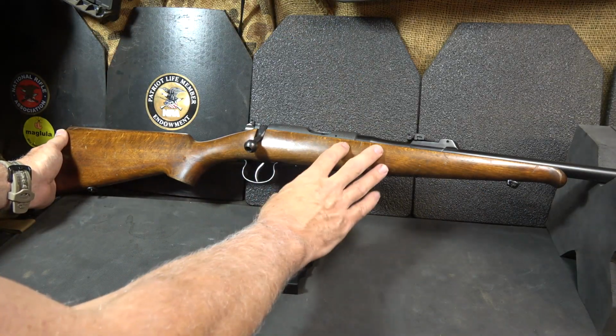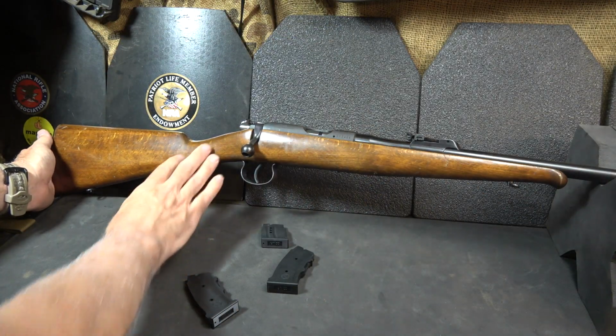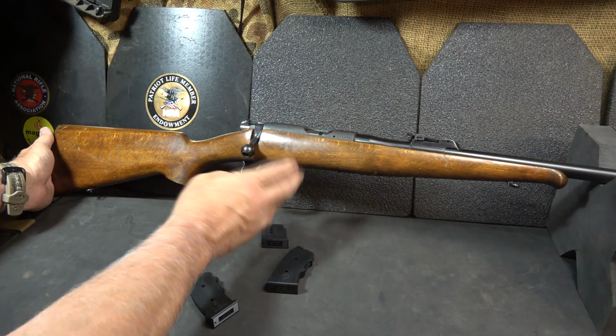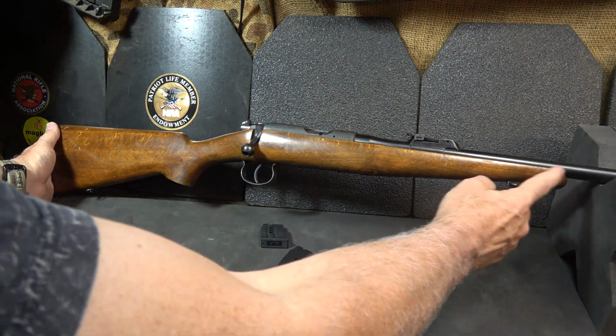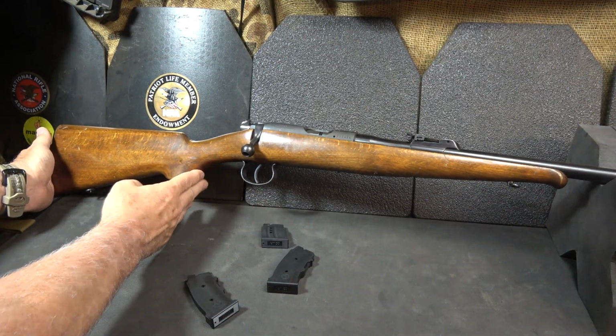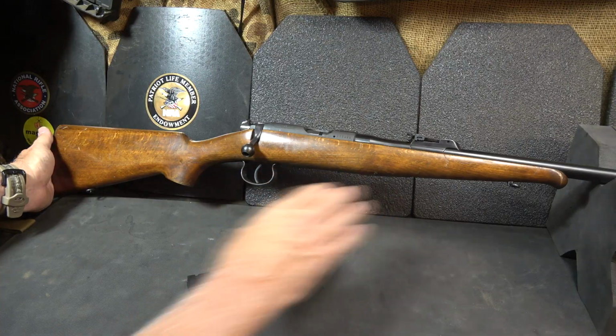Now they did make beechwood stocks and walnut, and I believe this one is walnut. I mean, it is beautiful. There's a lot of grain in it. It does have the Schnabel forend right here that really gives it some character. Pistol grip. I mean, it's just got a very nice old school feel to it.